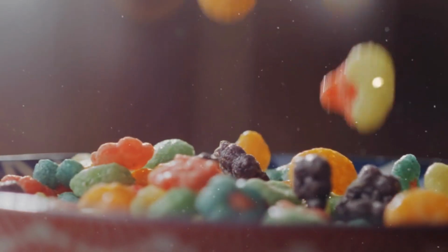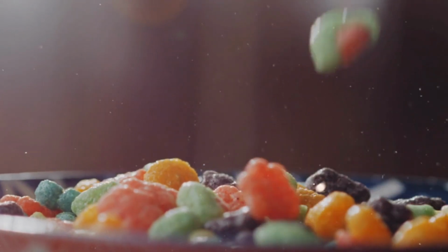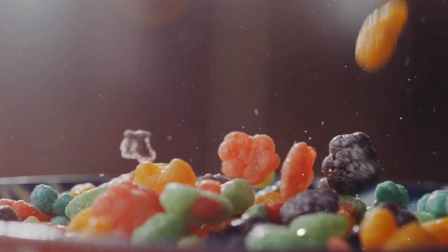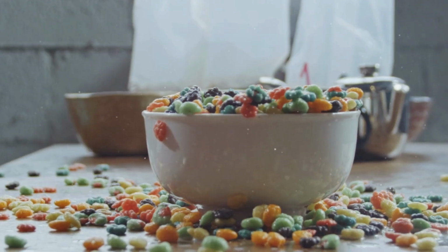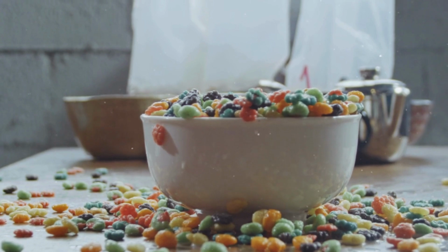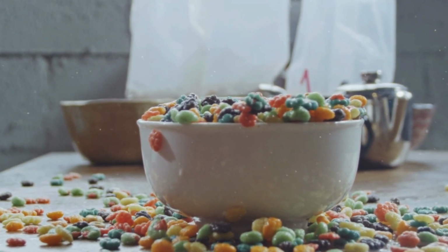Even worse, that sugar spike is followed by a crash. Then you feel hungry again, crave more carbs, and fall into a vicious cycle. For older adults, these sugar highs and lows can be even riskier, increasing the chances of damage to the heart, kidneys, and eyes over time.